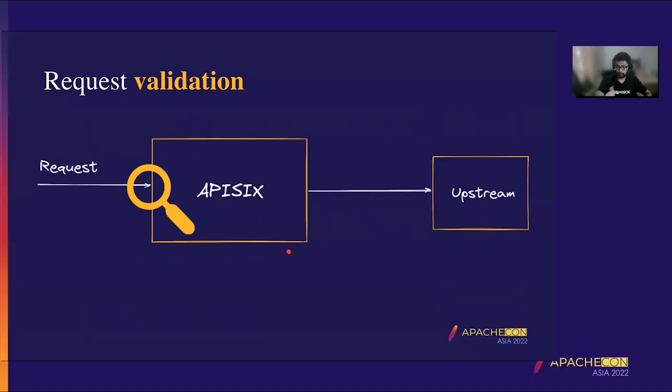It is also recommended to set up client-side validation as well. But validating on the backend side, through an API gateway like APISIX, ensures that there is always that layer of security on your applications.